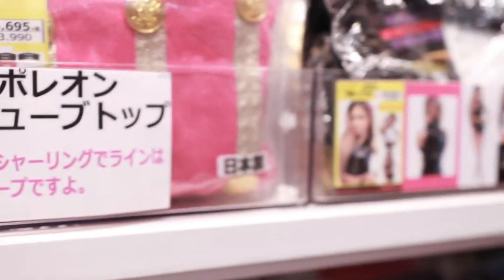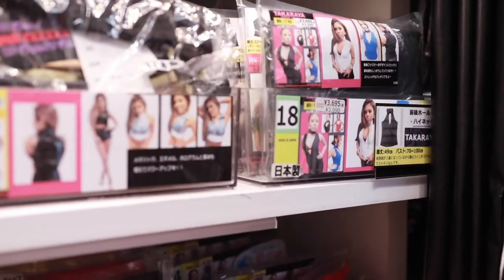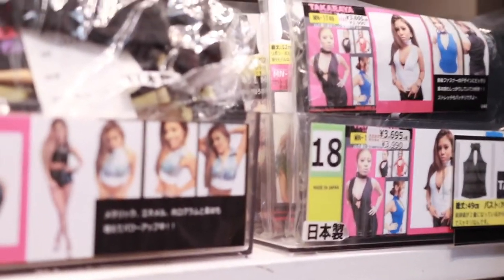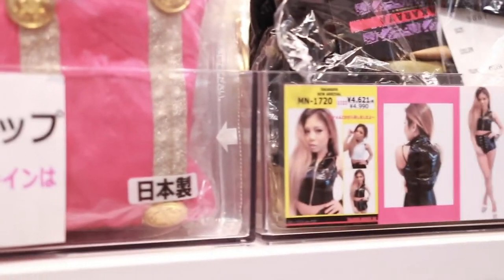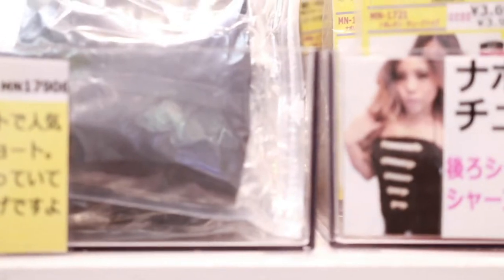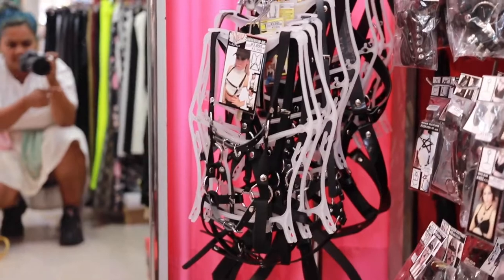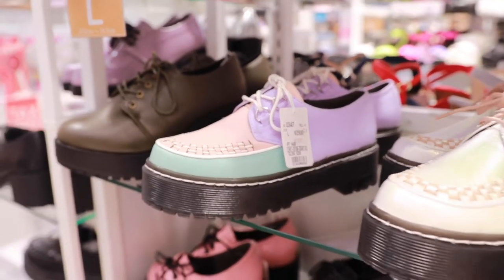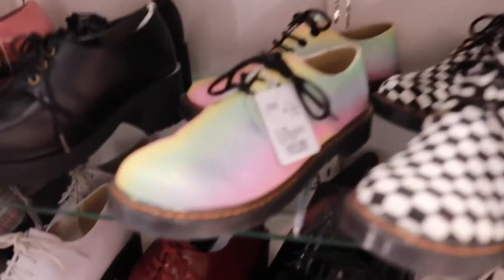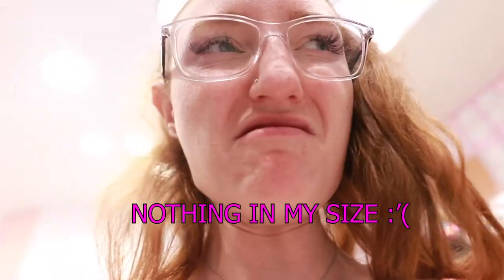I don't think Alex realizes that we're in like a sex apparel store. You know? Like if you just look at these. We're definitely in like a sex store, but I don't think she realizes. Like guys, that is sex apparel. Wow, they're only $30. They're epic. And look at these. And these, they're $30. Wow. But nothing's in my size.